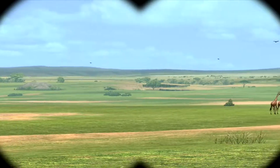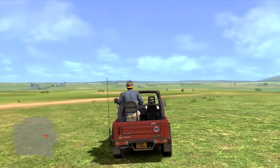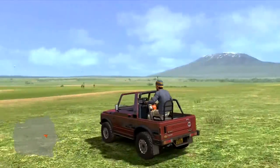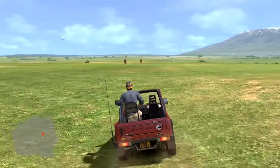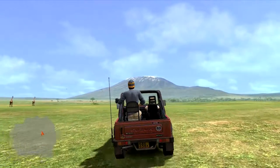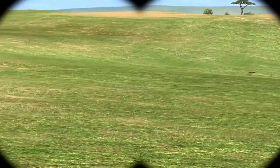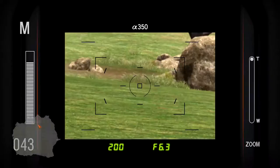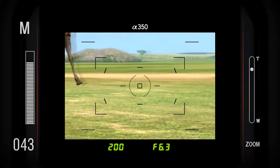Alright, so first things first. Oops. Let's get him to see. Come on. See these. No Maasai boy yet. So, first things first. Reticulated giraffes. Yes, they are. Ah, warthogs. Isn't that a warthog? Indeed it is. Come on, guys, into my sights. There we go.